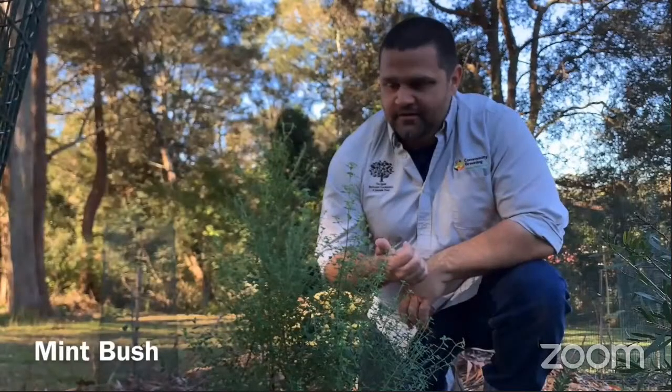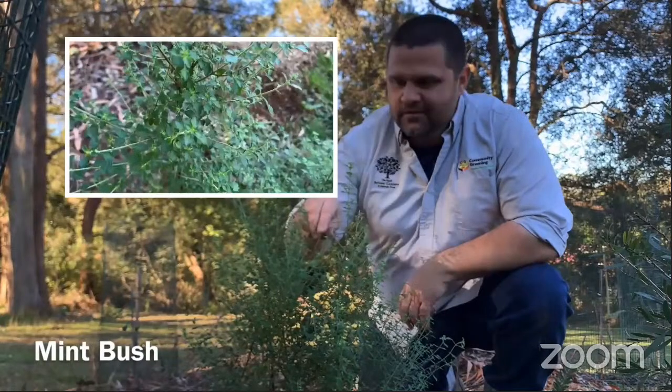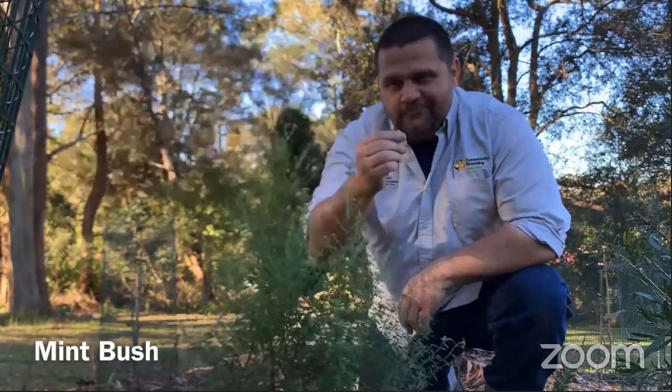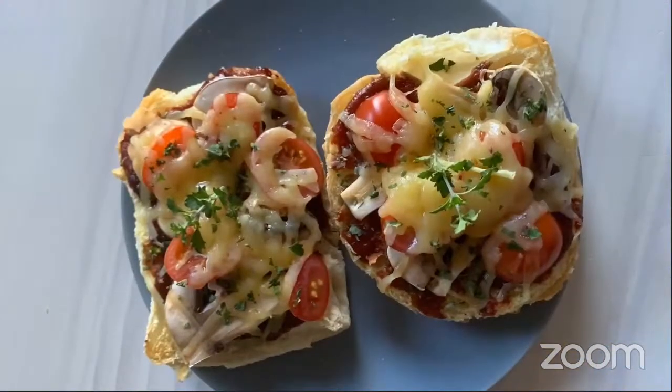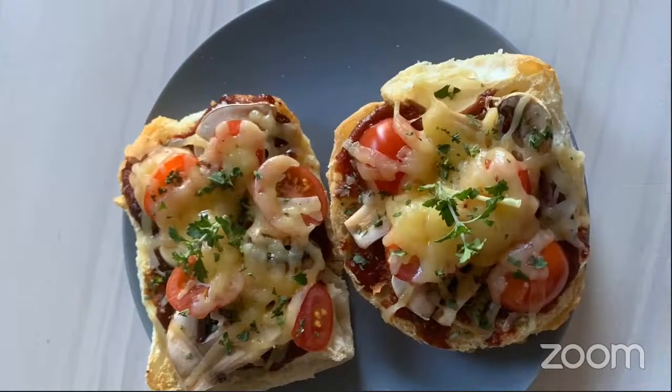I'm on Darkinjung country, and this is mint bush. It smells divine, but this is what I do with it. Mini mint bush pizzas. Something that's homegrown, but also adding that wow factor to any plate.